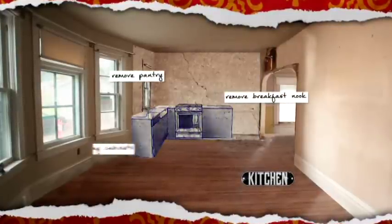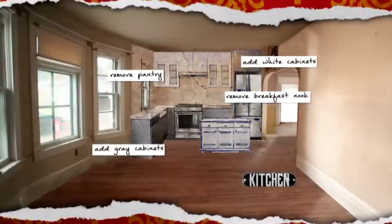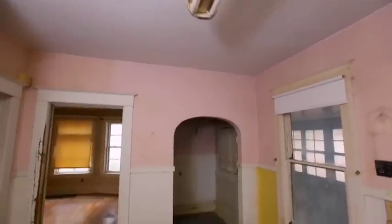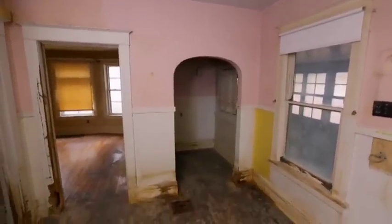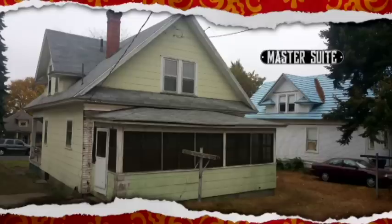So we'll build a brand new modern kitchen where the nook and pantry are now, with two-tone cabinets and a vintage island. This will open up more usable space. Downstairs, there is no bathroom or a bedroom, so we're going to have to explore adding a master bedroom somewhere. We do have this porch, so I was thinking, what if we blow this out? We're at 1,300 square feet now. Maybe we could get it to 1,500.